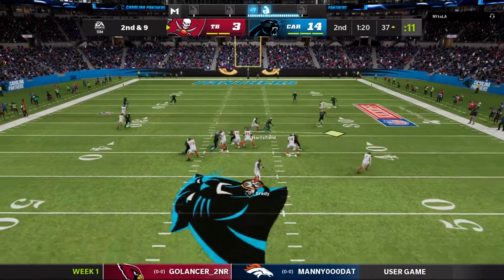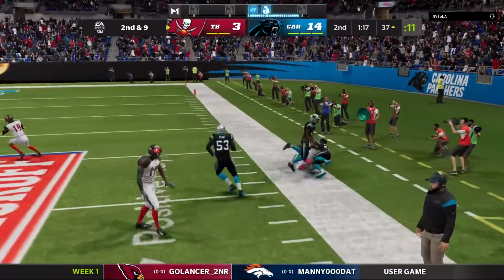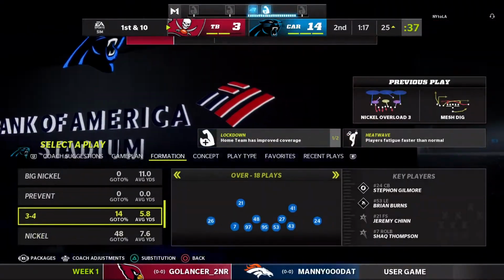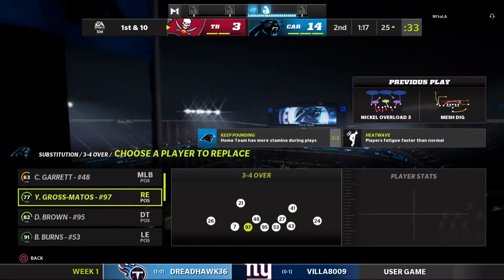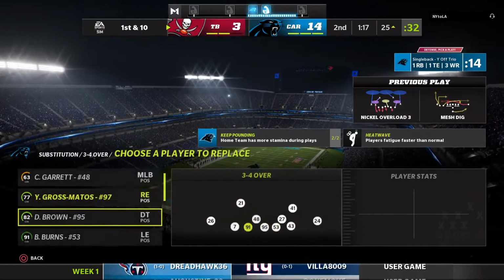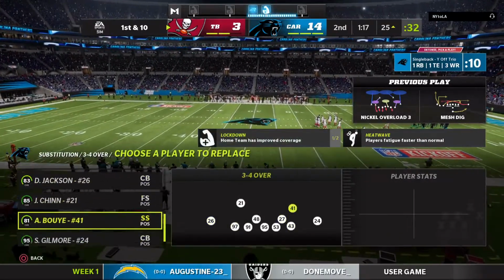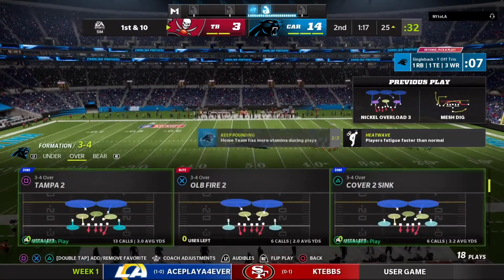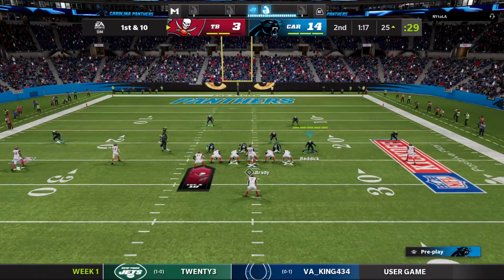On 2nd and 9, Brady. He'll check this one off to Fournette. And he'll cross over out of bounds right at the 25. The Bucs passing game looking good on this drive. It's a first down. Another catch for him there on this drive, Brandon, and it looks like they're going to utilize him out of the backfield any way they can. And that time they pick up a first down. So now on defense, do you assign a man to him and try and cover him before he gets going?